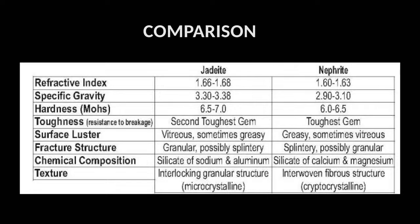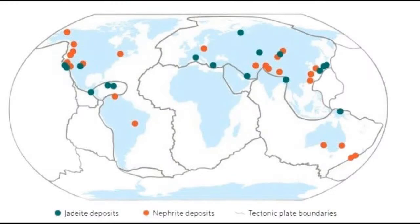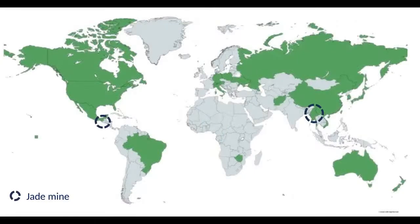Now, when we think about the value of these stones, texture, color, and translucency are generally some of the most important components that are looked at. So we're going to take a bit of a deep dive, but first, let's take a look at a map of the world to see where the deposits are. There are only 3 jadeite mines and many more nephrite mines. So nephrite is actually more common, but not all of it is gem material. So this shows us where the jadeite deposits in green and where the nephrite deposits in orange are located.